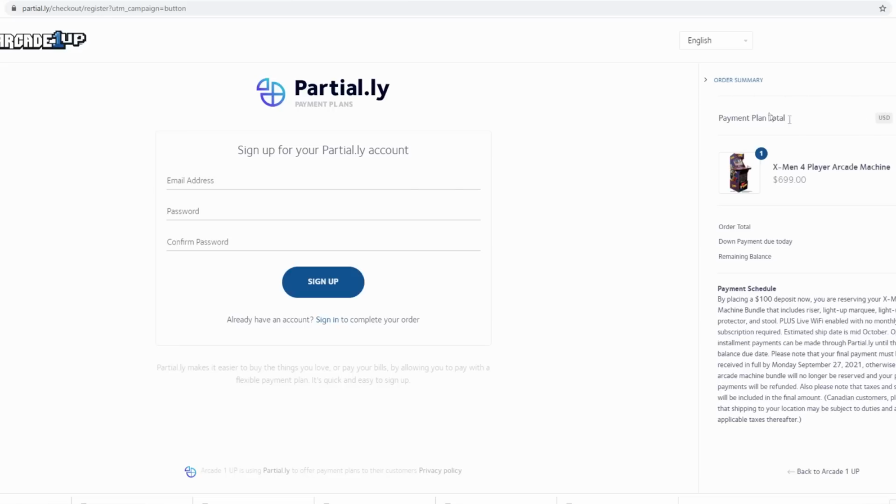So you can see right off the bat, payment plan total is $699. X-Men 4-player arcade machine, $699. Down payment due today, remaining balance. I don't know what shipping is. I'm not going to place an order because shipping to Canada will be like $18,000. But anyways, new payment plans through Partially. So that's pretty much everything on the website for X-Men.